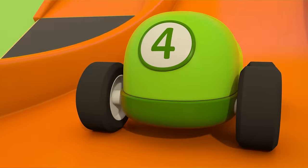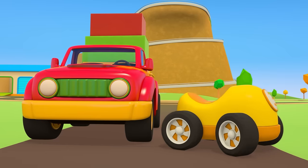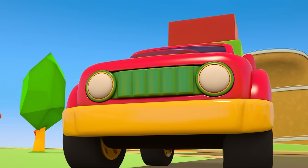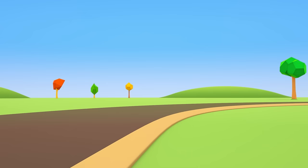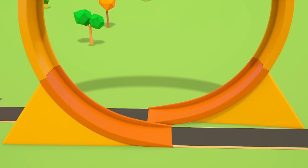It's a racetrack with a real loop-the-loop. That's where the little cars were rushing off to. Pickup truck, will you have a go? Just one go. Do you think he'll make it round? The cars are picking up speed. The yellow car had no problem going round the loop-the-loop.